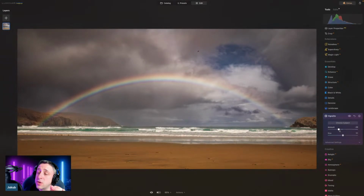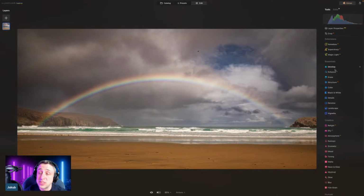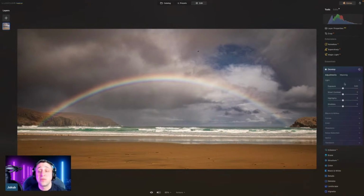But not only that, you can also switch into the advanced settings where you can use the inner light option. By doing that, it basically brings more brightness in the center. So you're making the edges darker and the middle brighter, creating a really nice visual contrast between the two areas.